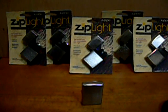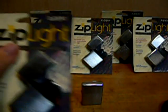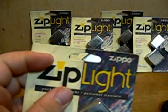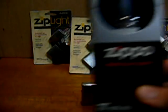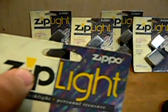Now, the packaging that came with them. I haven't done too much research on these, but from what I can tell, there's only a couple different packaging styles you could get with this. Now, that's not the only case that it came with. The cases have varied from promotion to promotion. They have one that has, you can see the zip light. Actually, on a regular Zippo, it's that little flame over the eye. Well, on the Zip light, it's supposed to be a light beam.